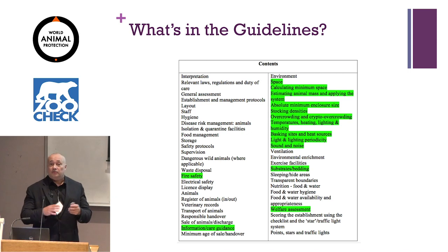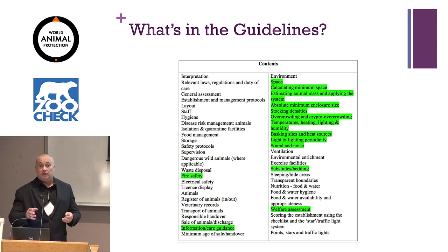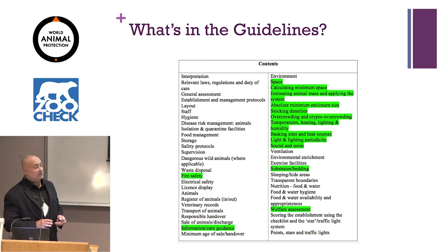Now, it's split up into a whole variety of subjects, many subjects. I cannot go through them all because there are just too many. But initially, it starts with what you might describe as housekeeping issues, the layout that a shop or facility should be. And bear in mind that this is supposed to cover pet shops, wholesalers, boarding kennels, rescue centres, all these kinds of facilities where animals are kept. And so hygiene, staff protocols, the disease management and so on within a particular establishment all should be part of any good management system, and we cover those.